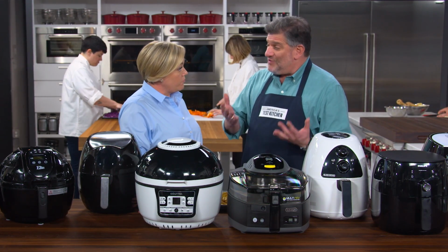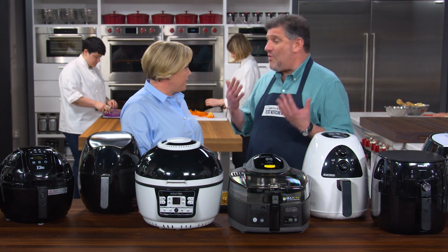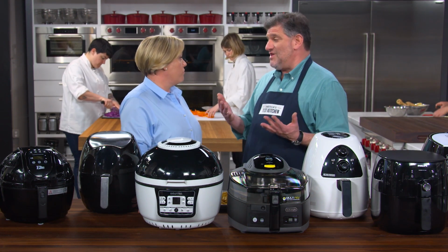And the chicken wings were nice and juicy. The chicken parmesan was crunchy and nicely browned. So the food was actually really good out of these things. It compared quite favorably to the conventional oven-fried foods. So testers moved on to look at the design and the features.